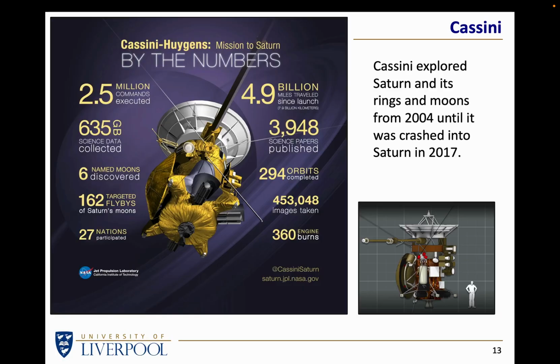Why did they crash it into Saturn? Because, like Jupiter, Saturn has got a lot of very interesting moons, and those moons might conceivably harbor life, and they did not want the Cassini mission to accidentally crash land on a moon and possibly contaminate the moon. So they deliberately crashed it into Saturn, which, as far as we know, has no possibility of harboring life.